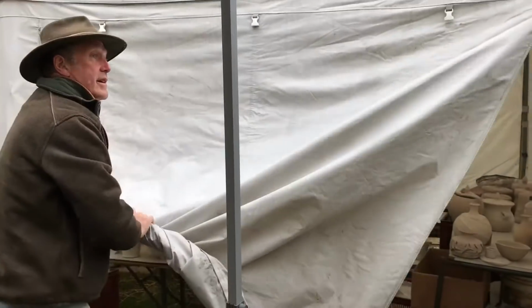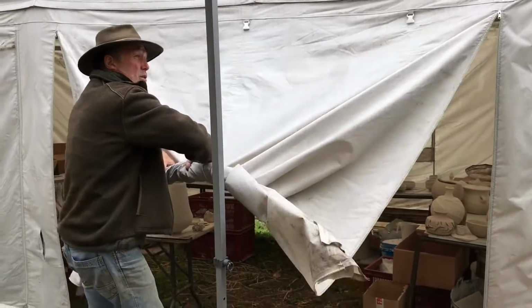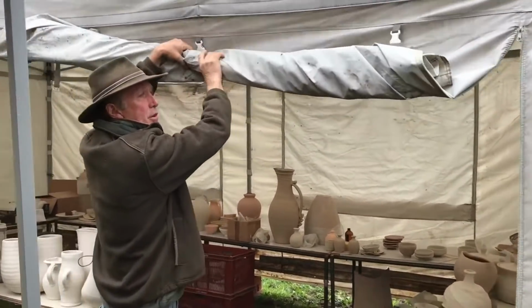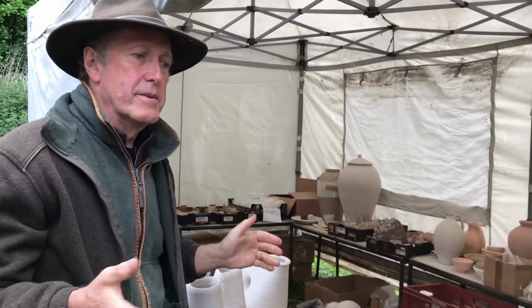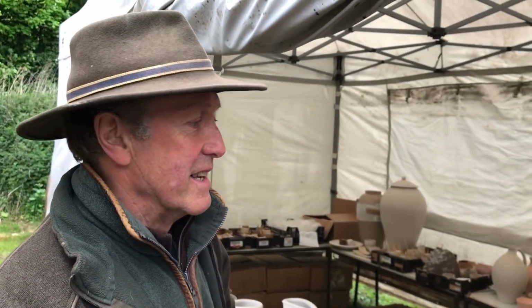Boxes of stuff are from, I think, four local schools. There's probably more than 100 people have put pots into this kiln. Actually, if you add it up, there's probably rather more than 100 people's work in here. Then there's various classes from local schools, all with little pieces in.